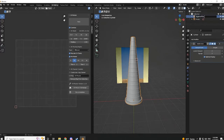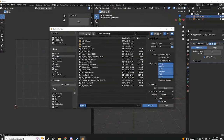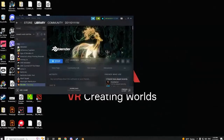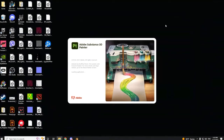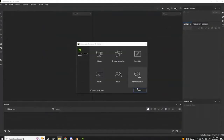I'm gonna name it Egyptian pillar. Okay, export it. I'm gonna put it on the desktop. Egyptian pillar. Okay, export FBX. And now I'm gonna open Substance Painter, and I'm gonna start putting some textures on it.